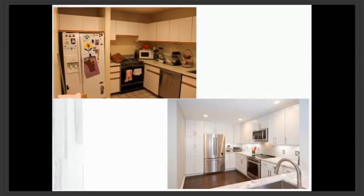By taking that wall out, we're able to move the fridge down, create a nice large pantry, and still have a nice clean look along the countertops.